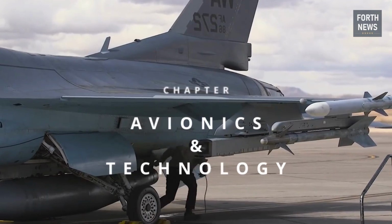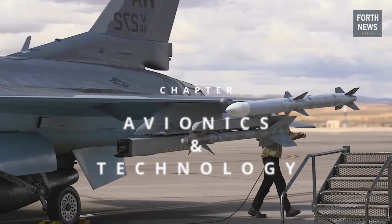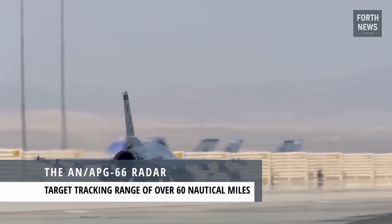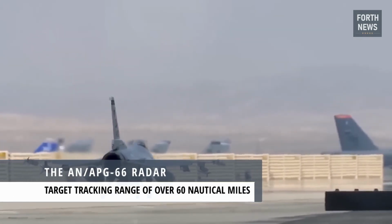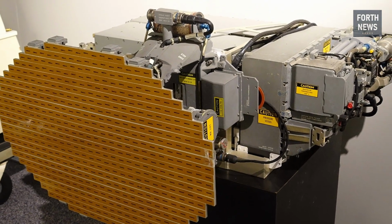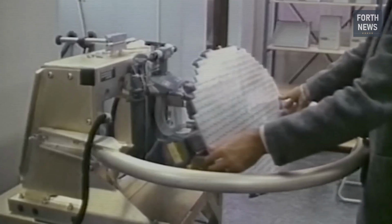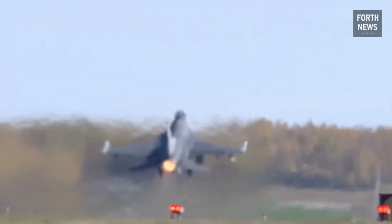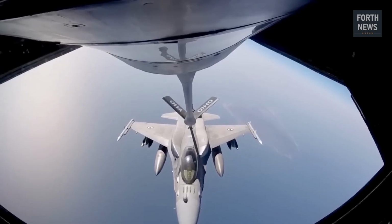Avionics and technology. One of the standout features of the F-16A is its radar system. The APG-66 radar provides the aircraft with a target tracking range of over 60 nautical miles, enabling it to detect and engage enemy aircraft at considerable distances. This capability was a game-changer in air combat, allowing F-16A pilots to gain the upper hand before enemy fighters even knew they were in danger.